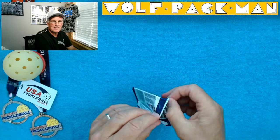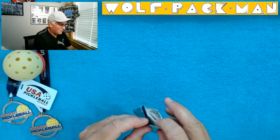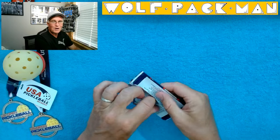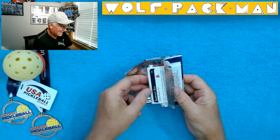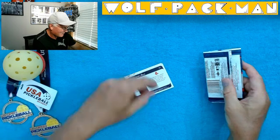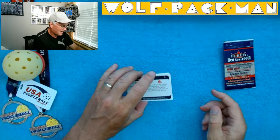So any of those inserts is going to be a cool insert, you know that. So we can always hope, right? And here's a Bean Town's Best Jimmy Piersall. Sorry, Jimmy.